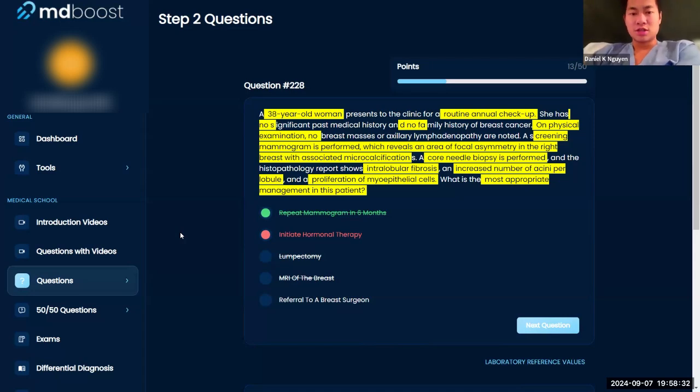But yeah, this question is a little bit confusing because of the sclerosing adenosis, which is a rarer question that they ask you, which can be mistaken for cancer, but the pathology doesn't show cancer. No, because it's really just that intralobular fibrosis. It's just scar tissue, not cancer. Yeah. Makes sense.